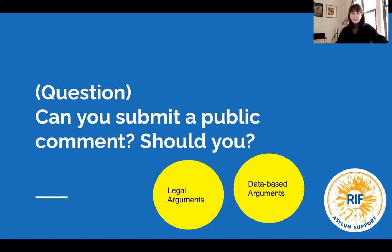The answer to this question gets a little more complicated because not all comments are equally useful. That's how I'll begin. The agency receiving the comments is legally required to read every comment and consider it, but they're not required to respond to every comment. They're only required to respond or look further into comments that are based on legal arguments or data-based arguments. Let me explain what that means.